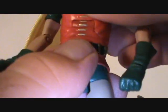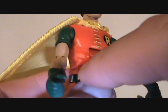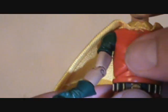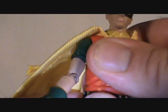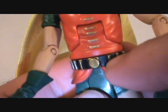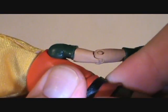He has kind of a rocky ab crunch. Not the best ab crunch in the world. You can kind of see some of the spaces in between there. So Batman's was much better. It looks like he turns at the waist, but I cannot get him to move at all. Okay, I'm not going to force it, but you can see it's cut there. Or he doesn't turn at the waist, and I'm going to end up breaking the figure. Boy, wouldn't that just suck.